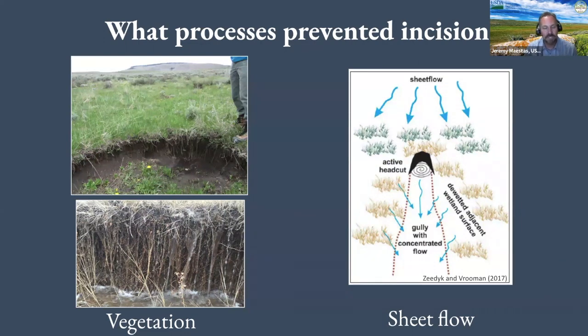Going back to the key processes that prevented incision in the first place, a couple of key ones here in these types of ephemeral and intermittent systems, one being vegetation. When we have wetland and mesic vegetation dominating our meadows, their root density is so much higher than our upland plants, and they really hold that soil together. And so when we disrupt that, for a variety of reasons, natural disturbances or some of our human actions, this system can start to erode. And unless you hit a hard point that stops it from moving up valley, it'll probably continue to go every year during your runoff events.